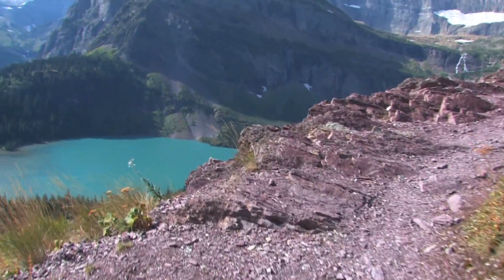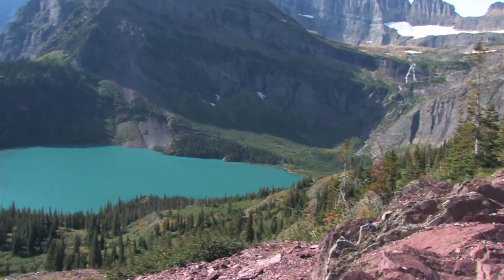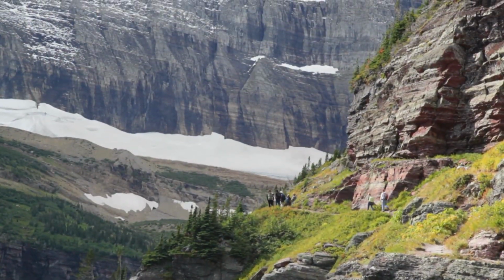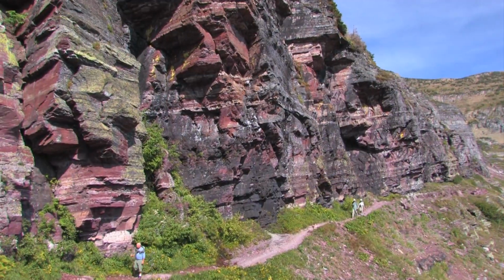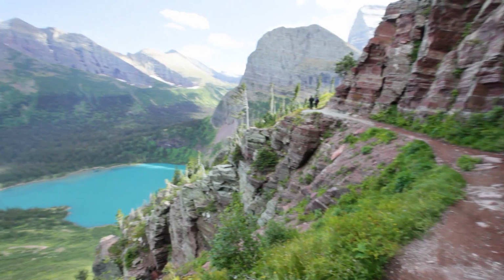I've been on this trail when the wind was blowing well over 20 miles an hour, and it gets a little blustery. And often it's a cold wind too. Of course, it's colder as you go up, and it makes sense that it's cold near the glacier, too. So dressing in layers is a good idea when hiking in Glacier. It can also rain unexpectedly.